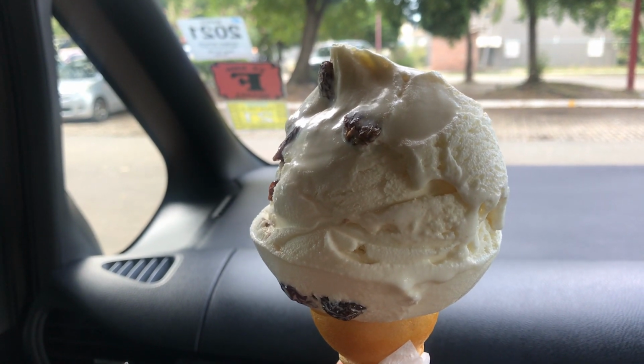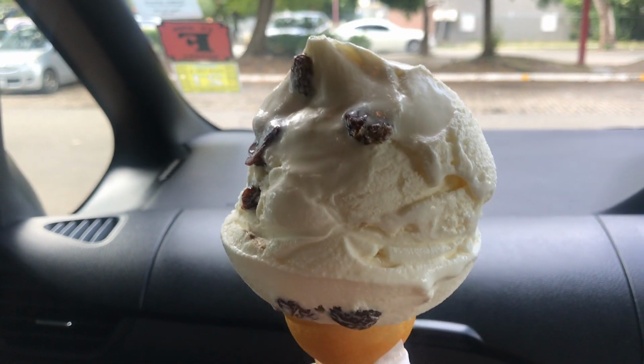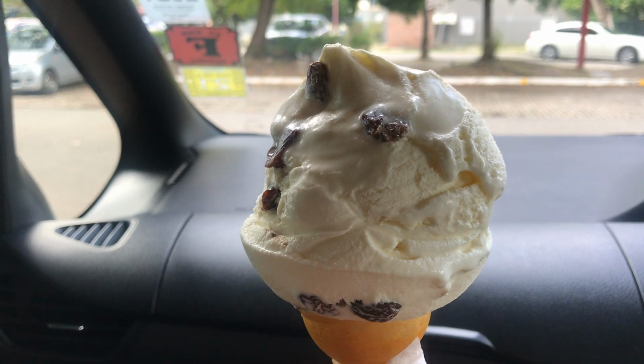Every type of ice cream is right here. The best taste, best flavor. Yes, you don't get it nowhere else. No better than that.